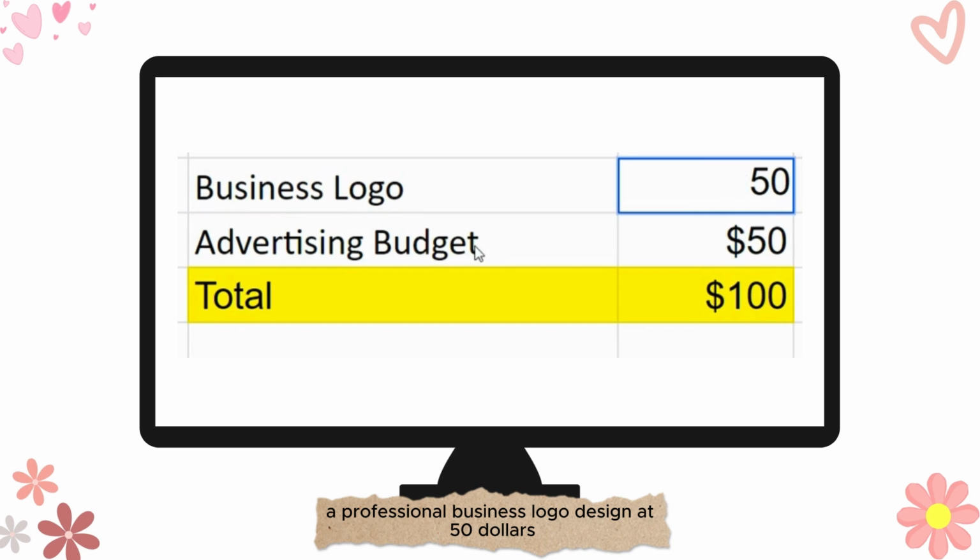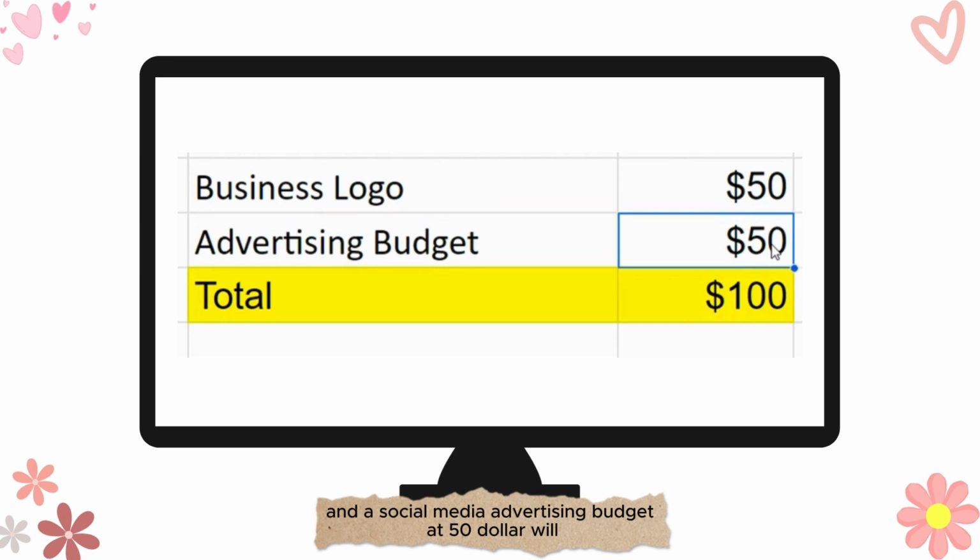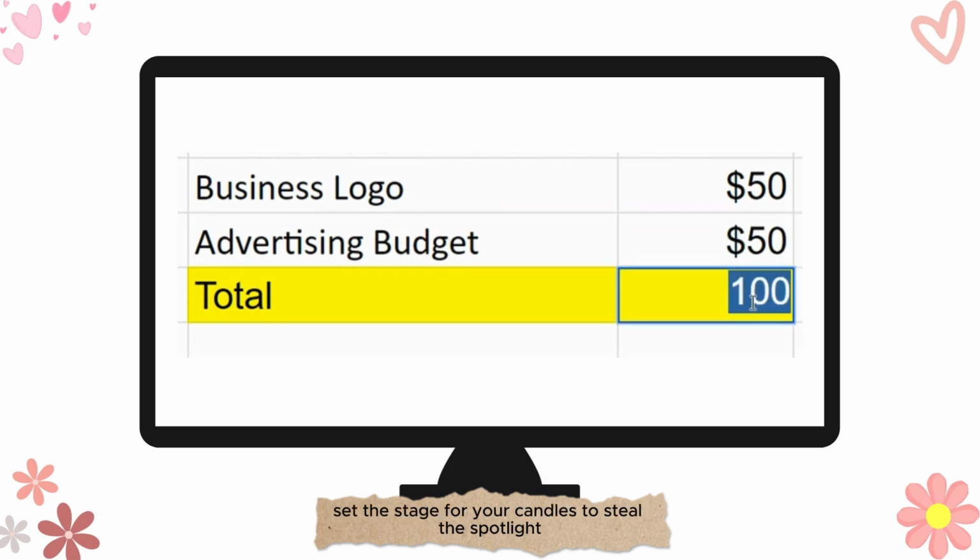Allocate $100 to make your brand shine. A professional business logo design at $50 and a social media advertising budget at $50 will set the stage for your candles to steal the spotlight.